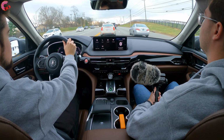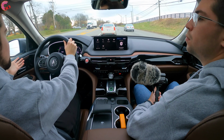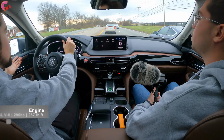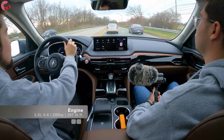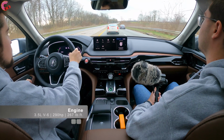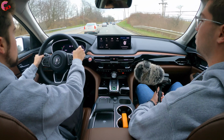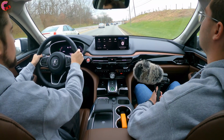So we're kind of clustered in a bit of traffic here to start off with, but I was just kind of accelerating like most people that are driving an MDX will do. And that makes use of the buttery smooth 3.5 liter V6 engine. It's going to be making 290 horsepower, 267 pound-feet of torque, which is certainly more than enough in this class of vehicle. Like I said, it just has a really smooth and refined feel as you move through traffic.